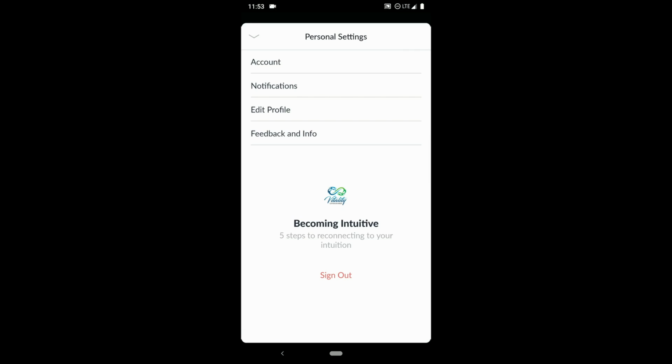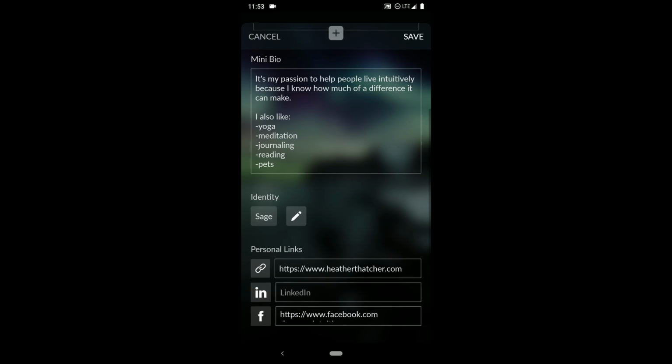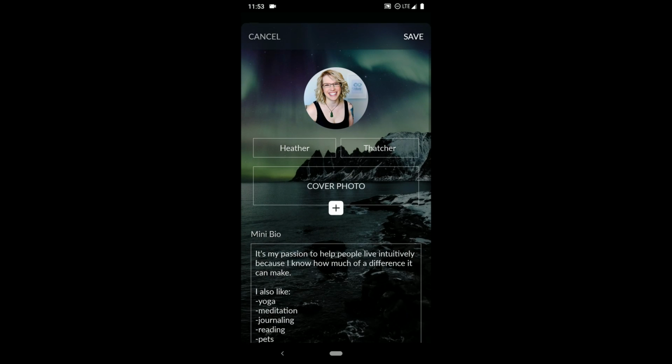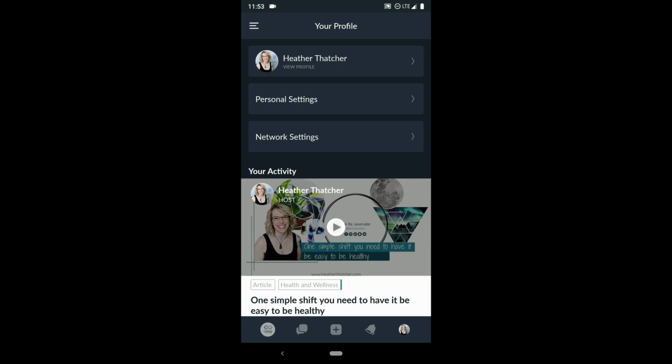And if you click that last one, it's going to be your profile. So you'll be able to click personal settings. You can change your notifications, which I'll talk about in one of the welcome videos when you join. And then you can also edit your profile to pick your identity based on where you're at in your intuitive journey, and give us a little bit of information about you, all those kinds of things.